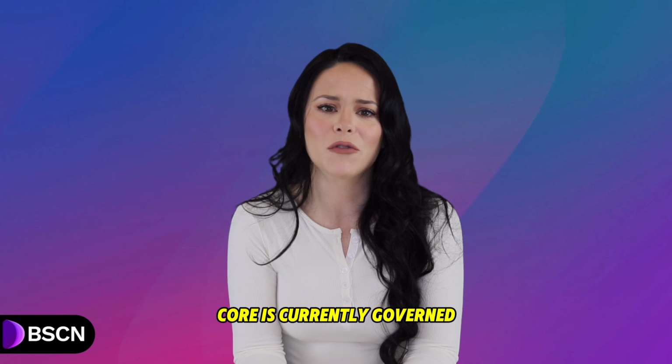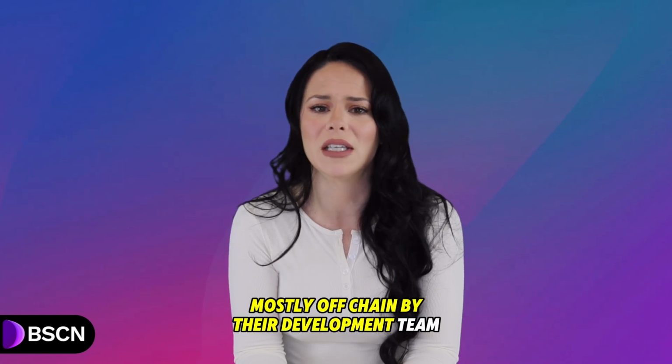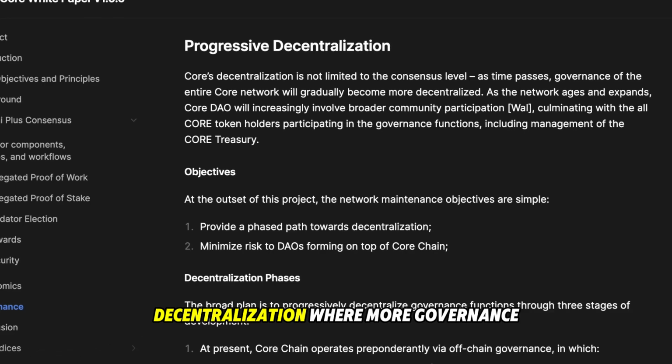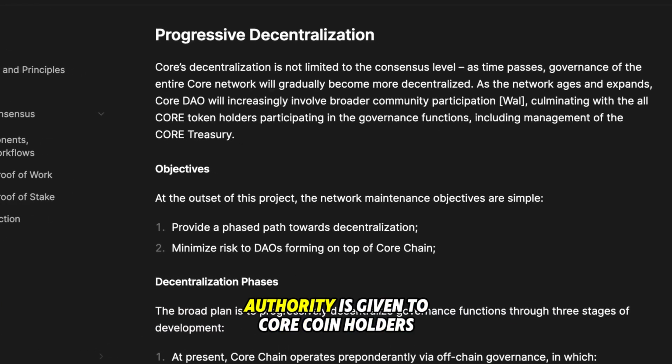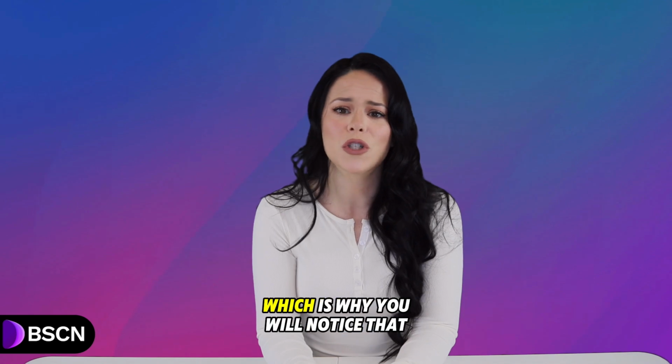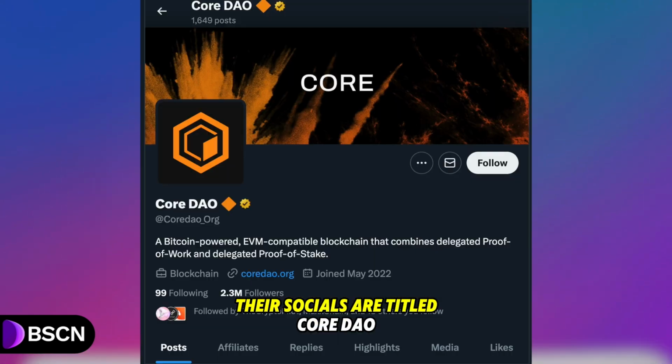Core is currently governed mostly off-chain by their development team, but the project's white paper discusses progressive decentralization, where more governance authority is given to Core coin holders within the DAO over time, which is why you will notice that their socials are titled Core DAO.